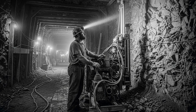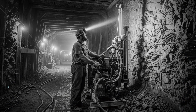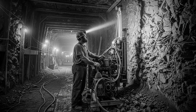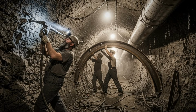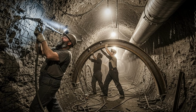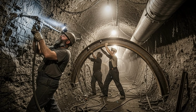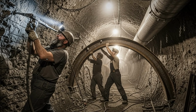The deeper the miners pushed into Rainier Mesa, the clearer it became that the underground environment demanded engineering solutions unlike any standard tunnel project. Each new section required reinforced arches, bolted rock ceilings, and ventilation systems powerful enough to clear dust generated by non-stop drilling operations.